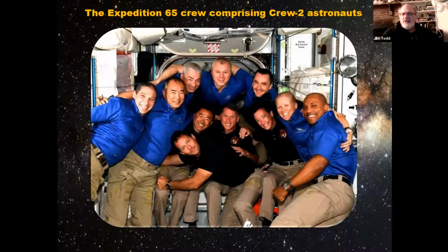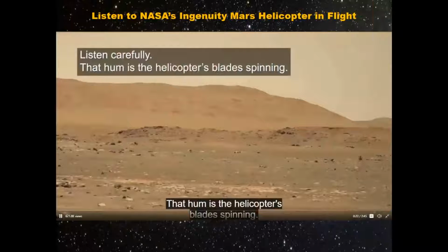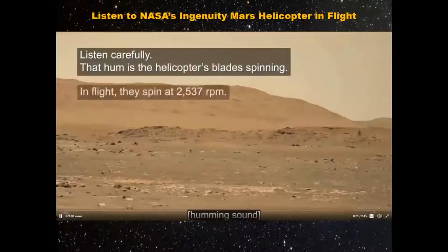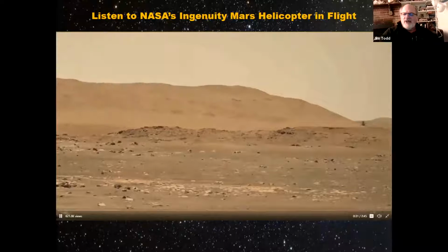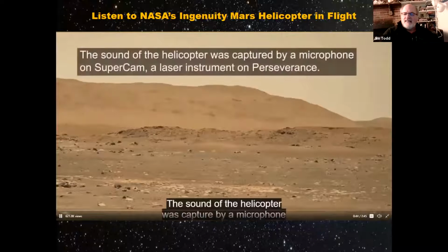Some slept in the Dragon, some slept in all parts of the station. And so Ingenuity had a microphone turned on, and you can actually hear the very low hum. With this low hum, you can hear Ingenuity come and go. This is a sound from another planet. How cool is that, right?